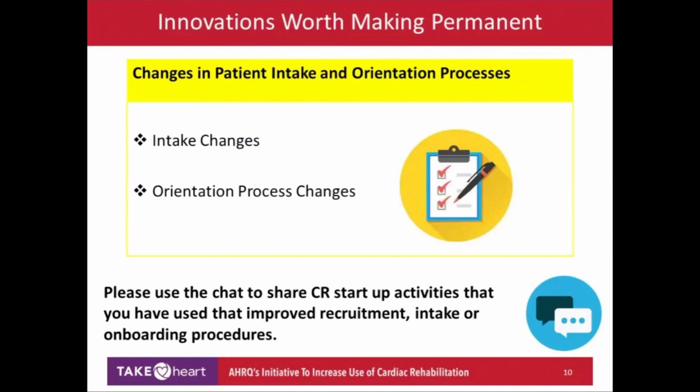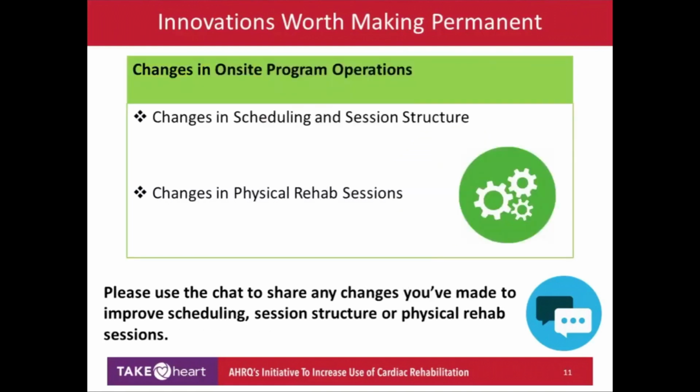So we know there's data out there that shows that the shorter the time between your index diagnosis and the intake and enrollment and that first visit in cardiac rehab does increase the likelihood of enrolling and completing your cardiac rehab. So you can see here how the group intakes or the virtual intakes have taken place and how they are improving. So far we're hearing that it is improving the process.